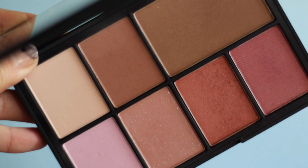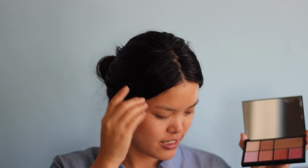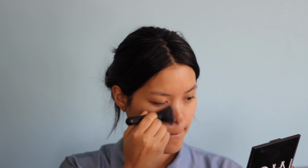So I got this when Claire recommended it a while ago. This is the NARS Cheek Studio palette, and it has 2 bronzers, a highlight, and 4 blushes. I've been loving it. So what I do is I've been using this e.l.f. contour brush. It's like a flat brush. And then dipping it into Laguna right here, and then contouring the sides of my nose. It's perfect. It just goes straight down. I don't do this every day, but when I do, these are the steps that I take.